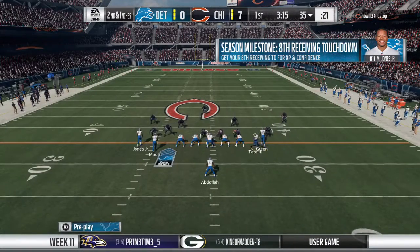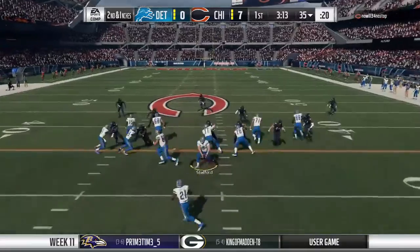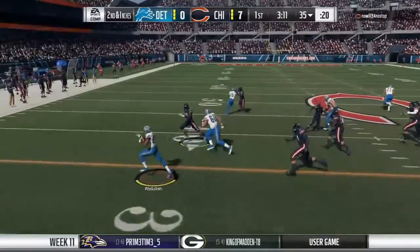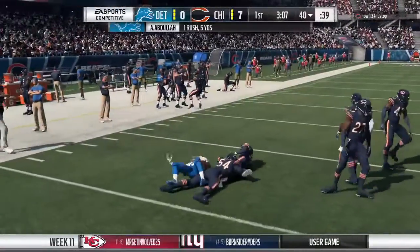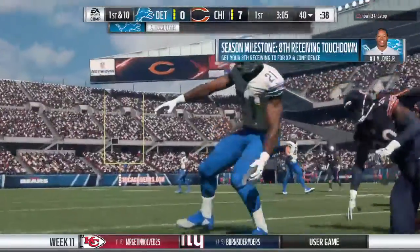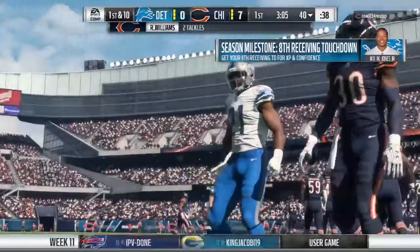The man in motion is Tate. On the run, Abdullah. And he'll bring it up here to right at the 40-yard line. And 5 yards on the play there as the drive will continue.